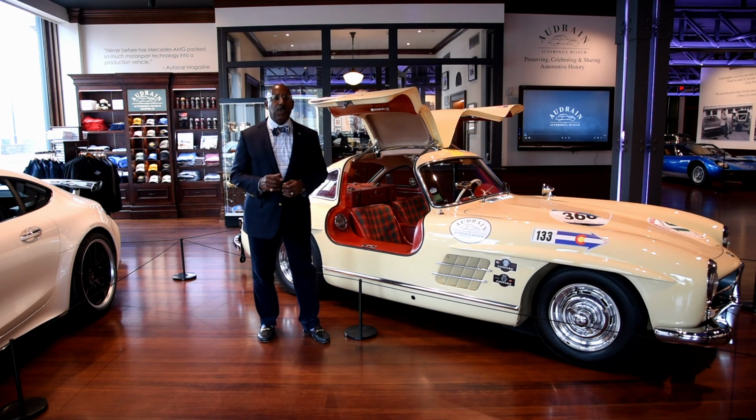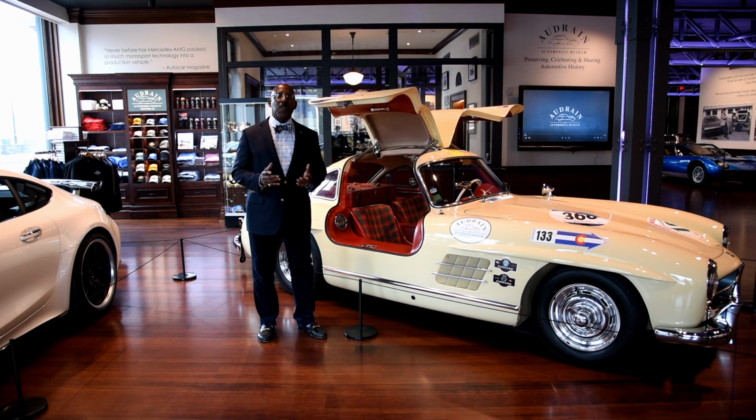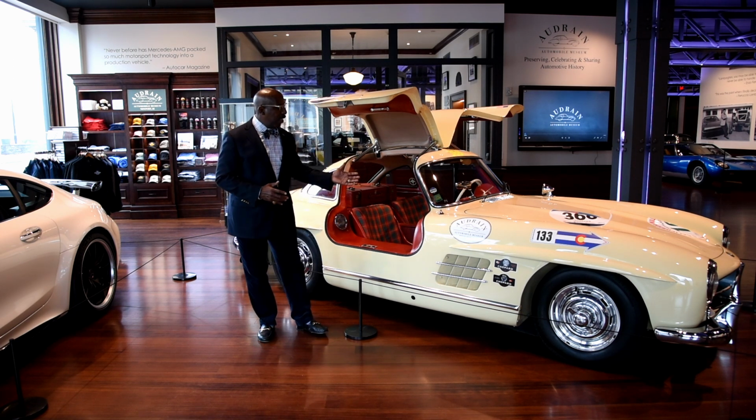Max Hoffman, who was the great importer of Mercedes-Benz in the 1950s, had an idea that he went to the Mercedes-Benz management with and said, if you can build a road-going version of the 194, I can sell 1,000 of them. They thought, well, okay, he's a fairly confident guy, and we could use the money. So they developed this, the Gullwing.